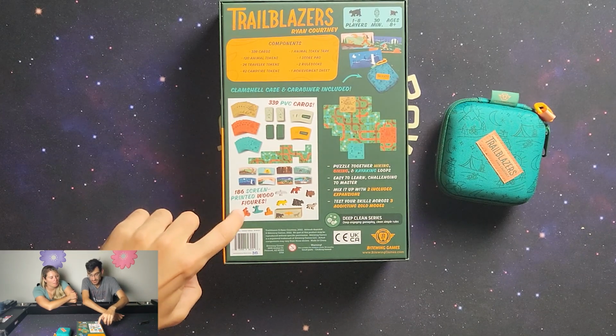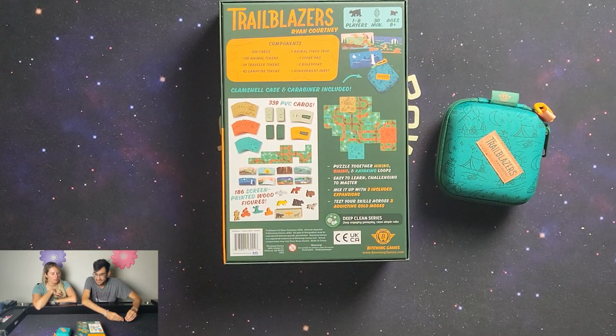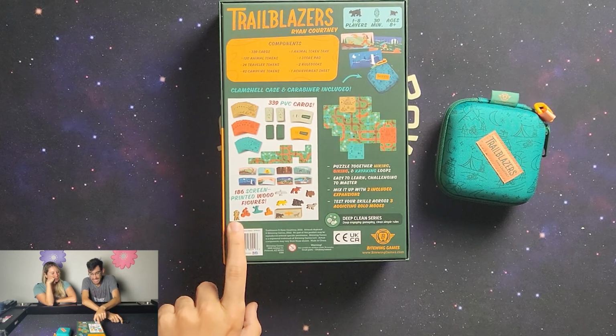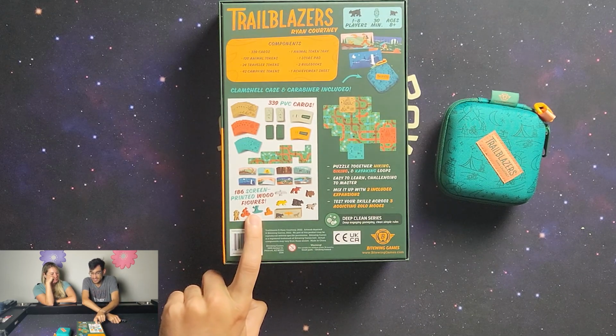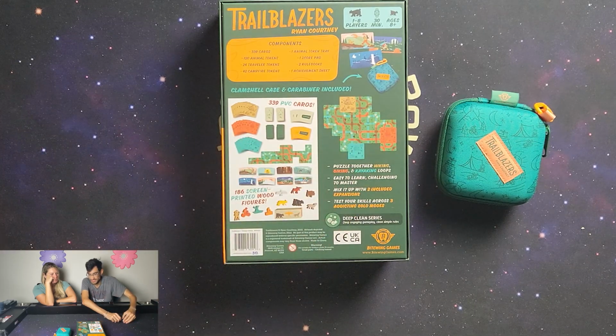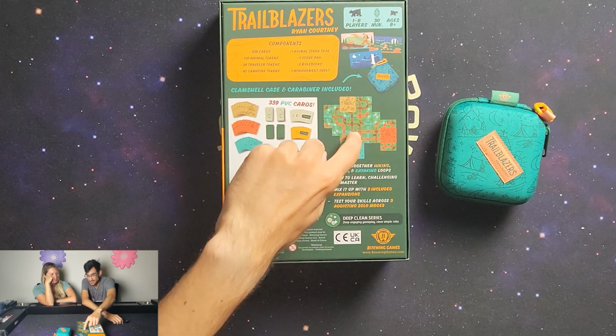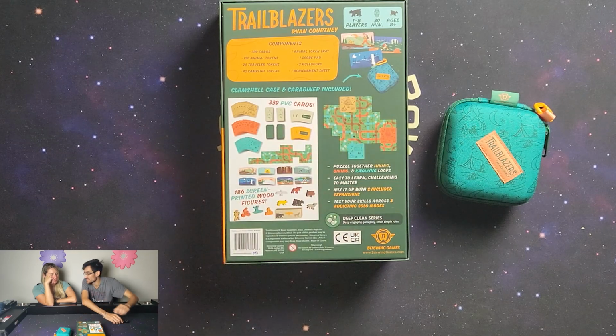Each of us would get a biker, a hiker, and a kayaker, and we have them along the route. And I do believe if you're using the hiker, the biker, and the kayaker, you get bonus points for having them complete along the trail. I think on each of your turns, you get to move one of them one space over, and then if they complete a route from one end all the way around to the other, you get bonus points or something like that, almost like a race.